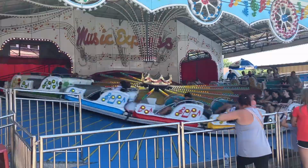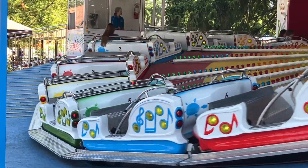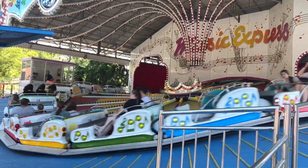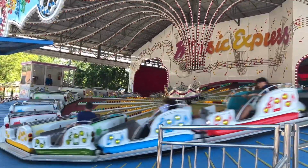Holy crap, this thing goes fast. What am I getting myself into? This thing had me giggling like a little fool, dude, especially when it was going turbo backwards, bro. Turbo backwards on this is absolutely insanity. Highly recommend if you can handle flat rides.